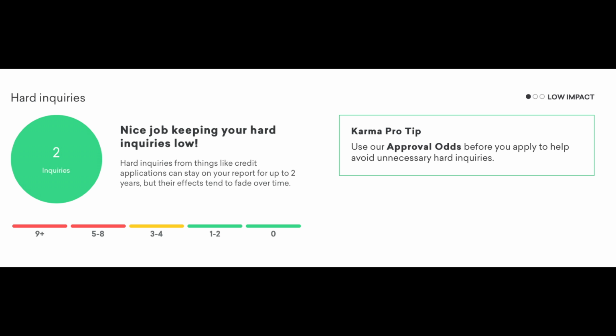I will be doing a video in the future of different credit cards and the benefits of different credit cards, and if you have no credit or bad credit, what is the best credit card for you to have?